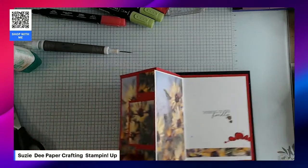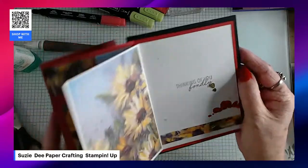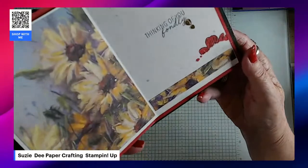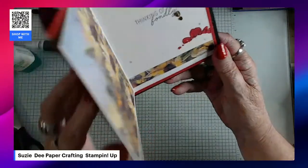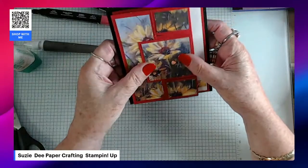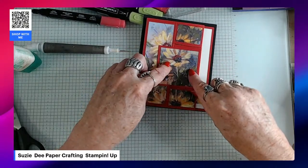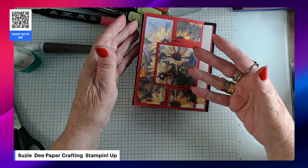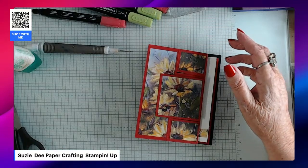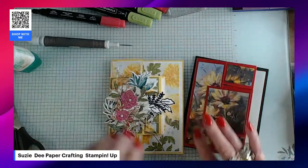So, there we go. Can you see the sparkle on the flowers? I don't know whether you can see it. The shimmer. So it's like a card in a card. And as I say, if you want, you can put something here instead of just having the designer series paper. And this was the card I did yesterday.